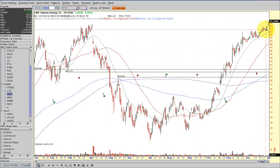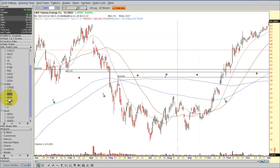ME continues to go higher. This thing doesn't have any bad news on it. Remember, it was months ago, but they came out and someone got trapped in the mine. That caused the stock to tank a little bit, but they just have massive takeover chatter, and it's been a great stock to be long over the past few months.